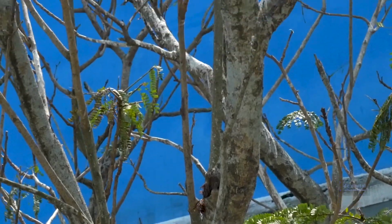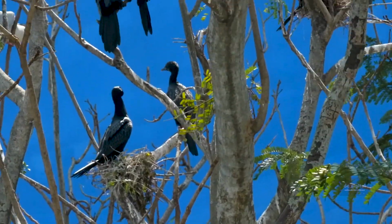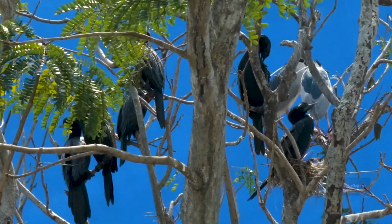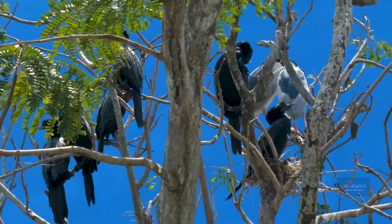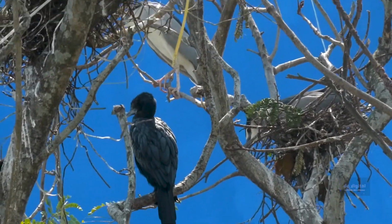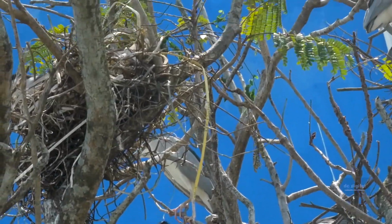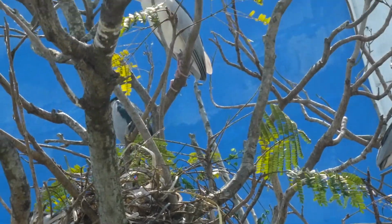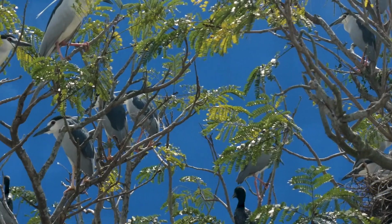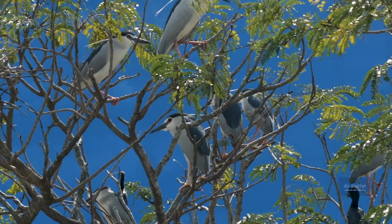These trees are tall, having strong branches, and are situated quite away from their known habitats. Nesting here provides much needed privacy and security for their eggs and young ones from the eyes of preying predators like snakes, foxes, monitor lizards, eagles, and other animals higher in the food chain.